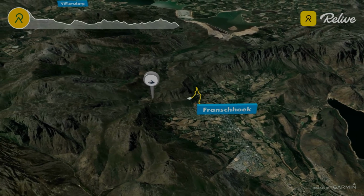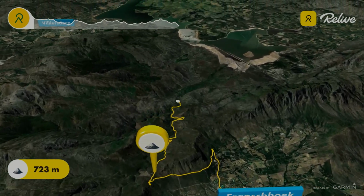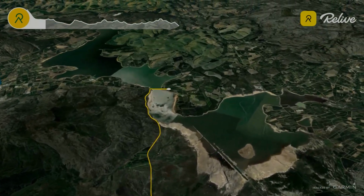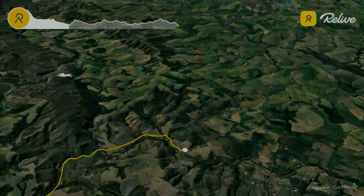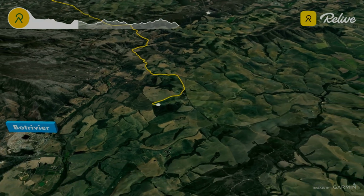Here's a short little recap of the route from Franschhoek to Hermanus. And if you ever get the opportunity to do this race, I highly recommend it. As I said earlier, it's absolutely breathtaking, the views along the way.